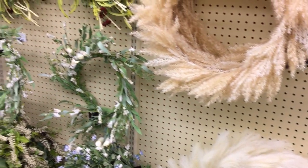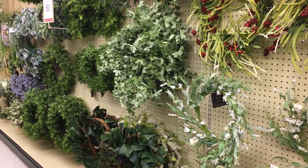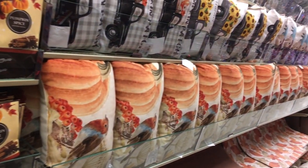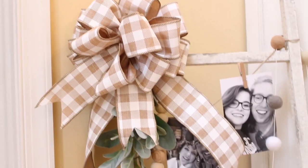And yes, I know it's early, but I would be lying if I didn't say that I was so excited to see some of the fall decor in the store already. I am not a summer girl, and I truly do believe that the fall is our gift for enduring the heat of summer.